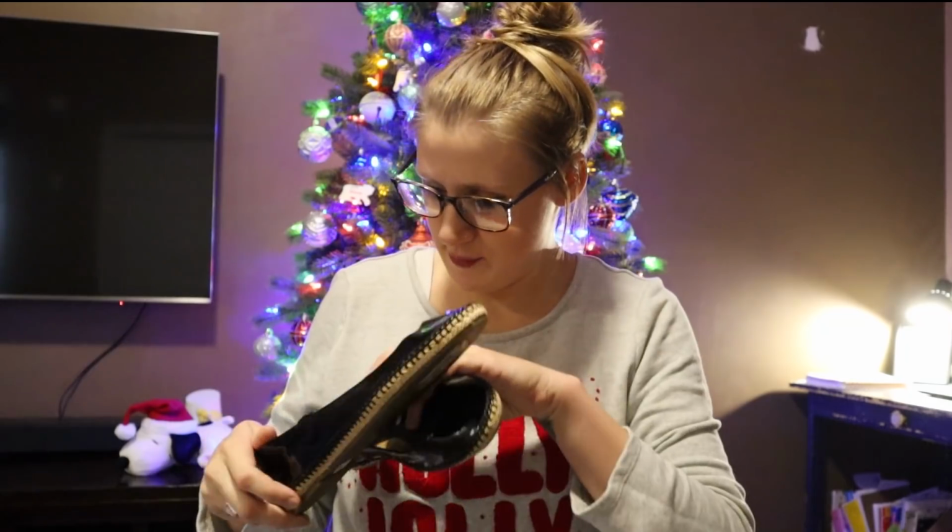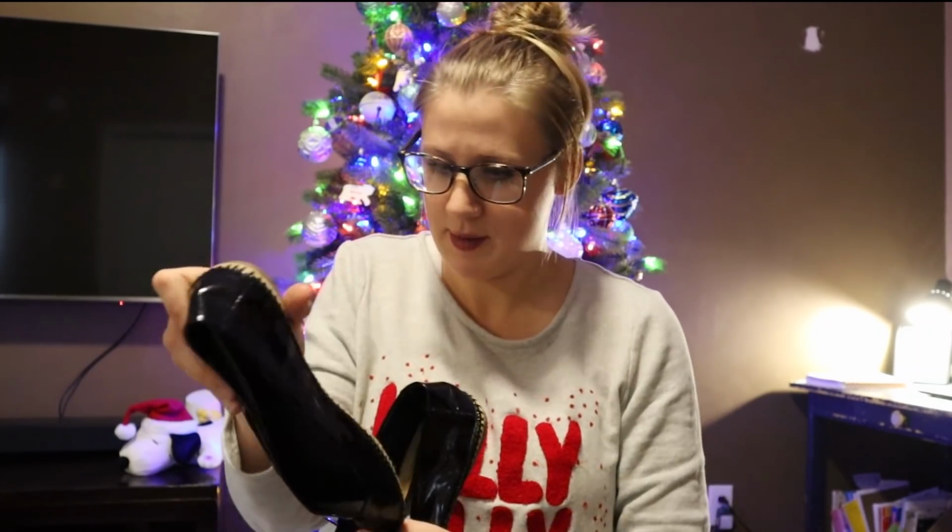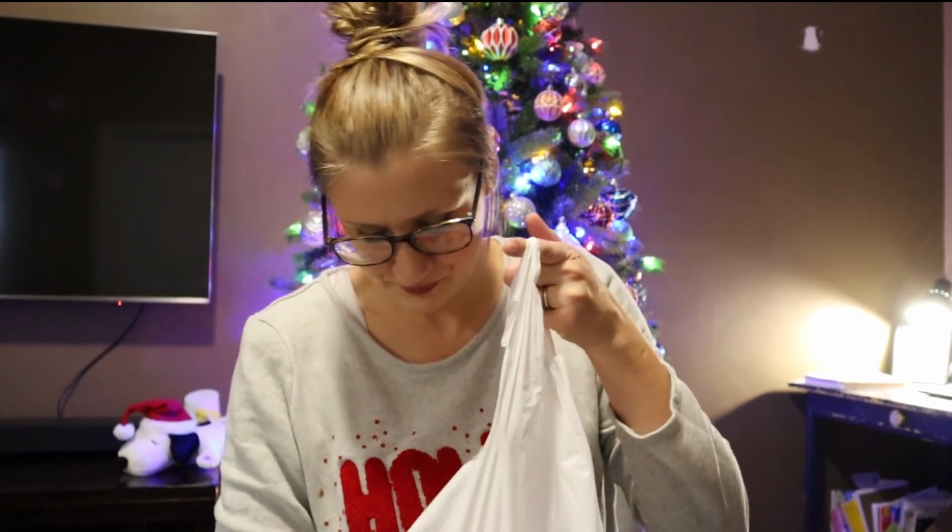Oh Lord, why can I never find information on shoes? Don't you just hate that? Like you're going around in a circle trying to find stuff. That's okay, we'll figure it all out. Like a patent leather on top. It's flat with a rounded toe. Super cute for $2, like I said, in really good condition.